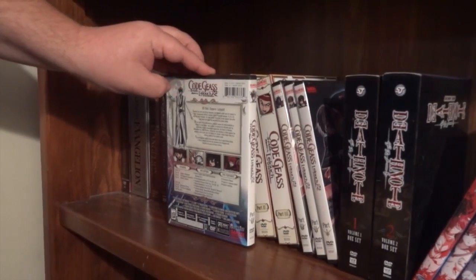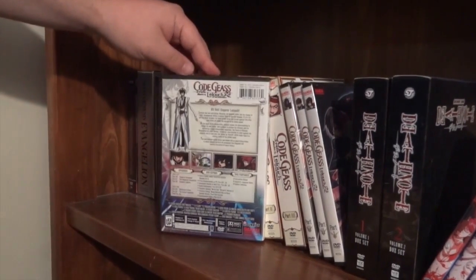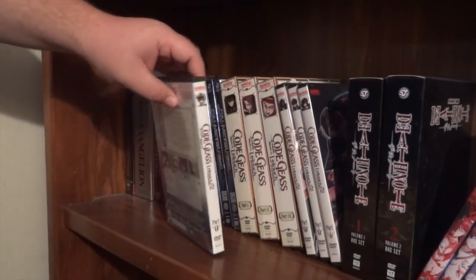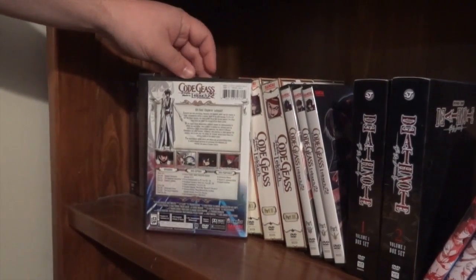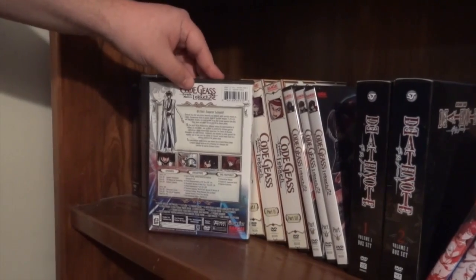Not so often have I seen an anime that ended really well. This one ended perfectly, because most anime series, they tend to just end, look up into the sky, ooh, happy ending. This doesn't necessarily have a happy ending, but it all seems to wrap up perfectly.